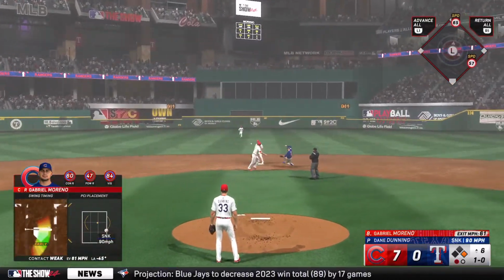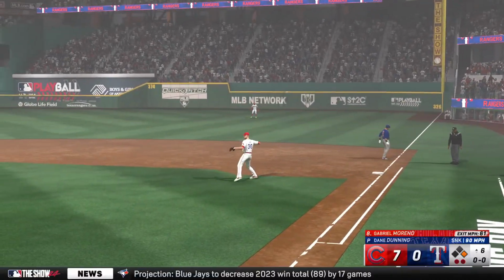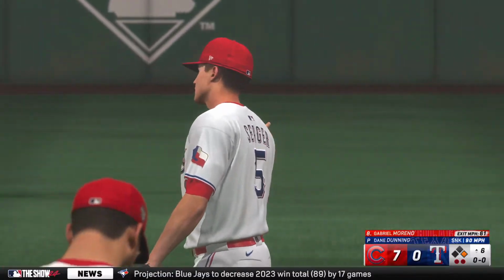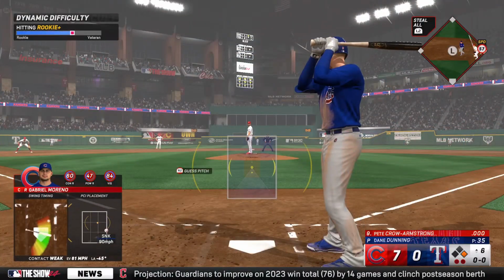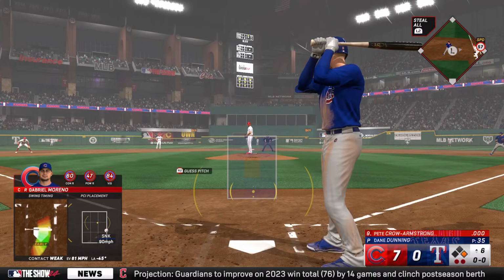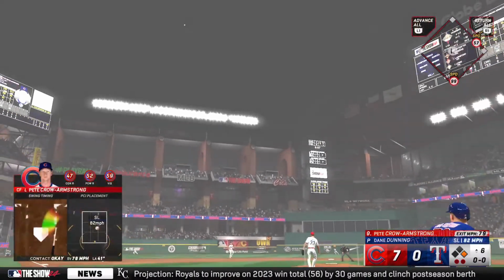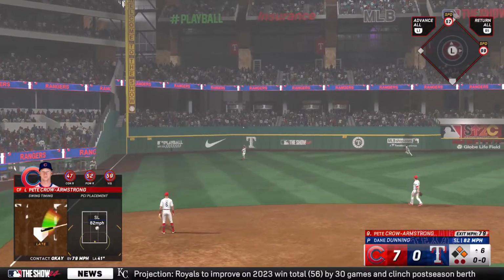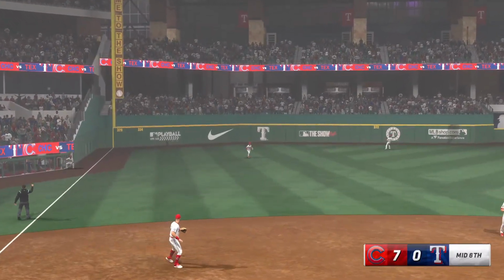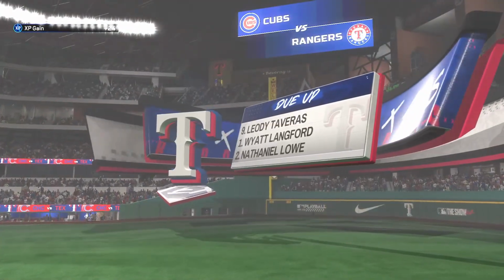Grounder might be 2. Flips to second. That's one. It's safe at first. It's a fielder's choice. And at first, Pete Crow Armstrong, the next Cub to hit, trying to pick up his first knock in the big leagues. In the air, left field. Langford gets under it. And that's the third out. So it's no runs, no base hits, no errors, and a runner left.